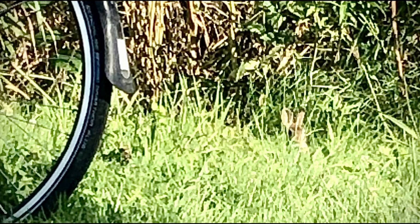A little cottontail was eating grass near the bicycles almost all afternoon. I hope you can see them in this photo. Wouldn't let me get too close with my iPhone.